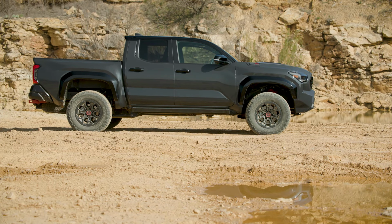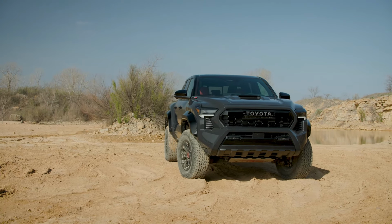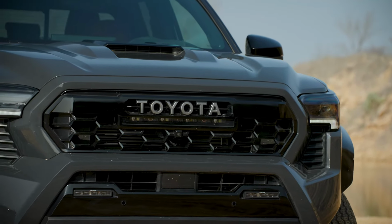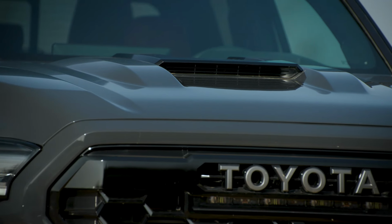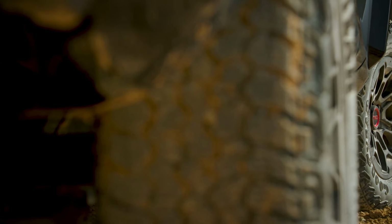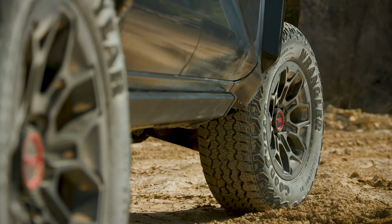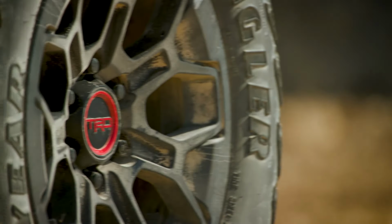TRD Pro debuts the segment-first IsoDynamic Performance front seat for Baja-inspired off-road driving control and comfort. Full-time 4-wheel drive is standard on the Limited grade, with on-demand 4-wheel drive on TRD Sport, TRD Off-Road, TRD Pro and Trailhunter grades. Every 2024 Tacoma has a host of standard driver assistance technology, which includes automatic high beam headlamps.